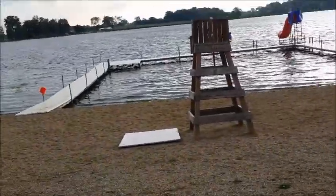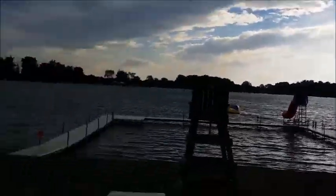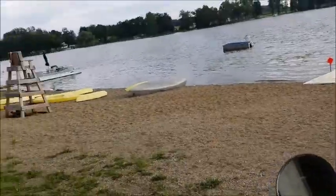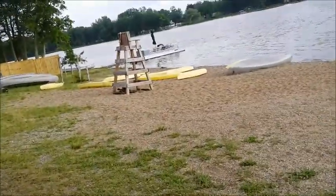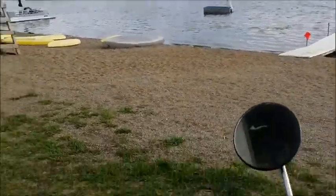I don't know. They said that by the time we get here, the docks might be gone, but I don't know. I think there's like a floaty, bouncy thing out there. And then there's this thing. There's kayaks and some canoes. I think we have access to all those as long as the dock is still in.